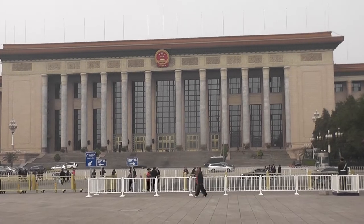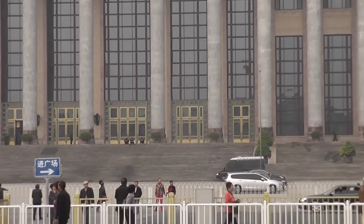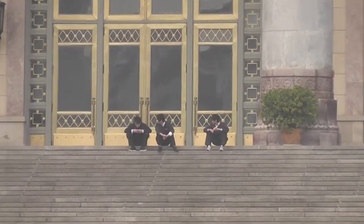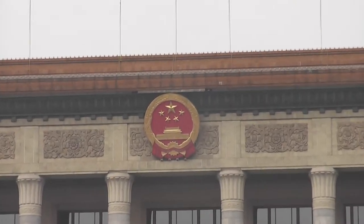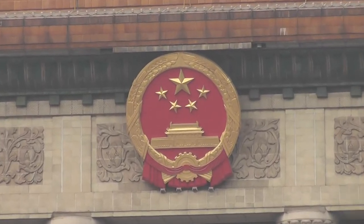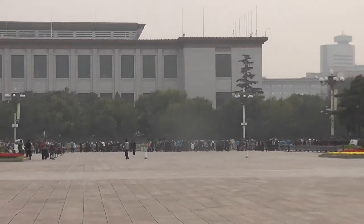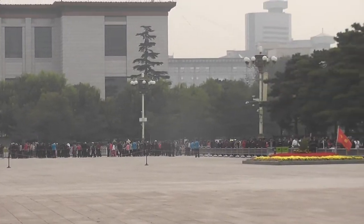You see little figures sitting at the front there, just to give you some idea of the scale. There's some blokes sitting there. Some of these people are queuing to go in to see Mao in his crystal coffin.